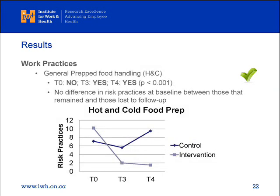For general prep food handling for the hot and cold, specifically, this is how we broke it up. So at T0, there was no difference between the groups statistically. At T3, there was, and at T4, there was. So we were quite happy about that. We started to look again at the difference between those lost to follow-up and those that remained, and there was no difference between those groups at baseline. So again, this was another win for the intervention.